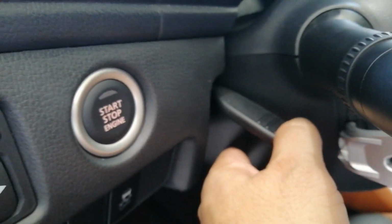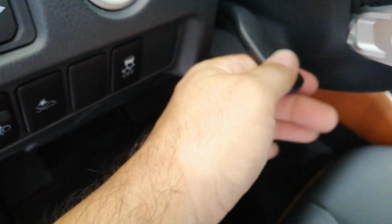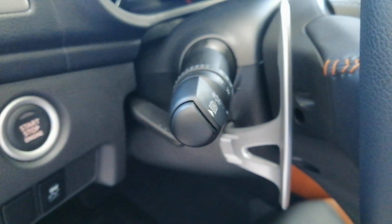And you got paddle shifters. Oh, and this is adjustable. This is where you adjust it like that, so you can adjust it up and down, up, down. Not much, but good enough. Lock it back into place. Here's the paddle shifters, turn lever. Oh, and power seats.